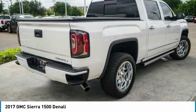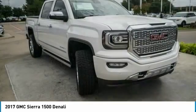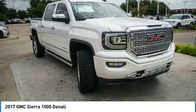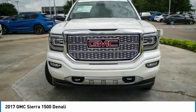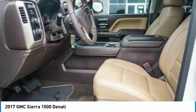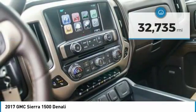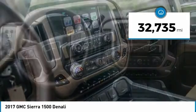Sierra 1500 now comes standard with a Vortec 6.2-liter and 5.3-liter V8 engine and an electronically controlled 6-speed automatic transmission that combines high max hauling capability with precise control and is priced below $50,000. This vehicle has less than 35,000 miles.